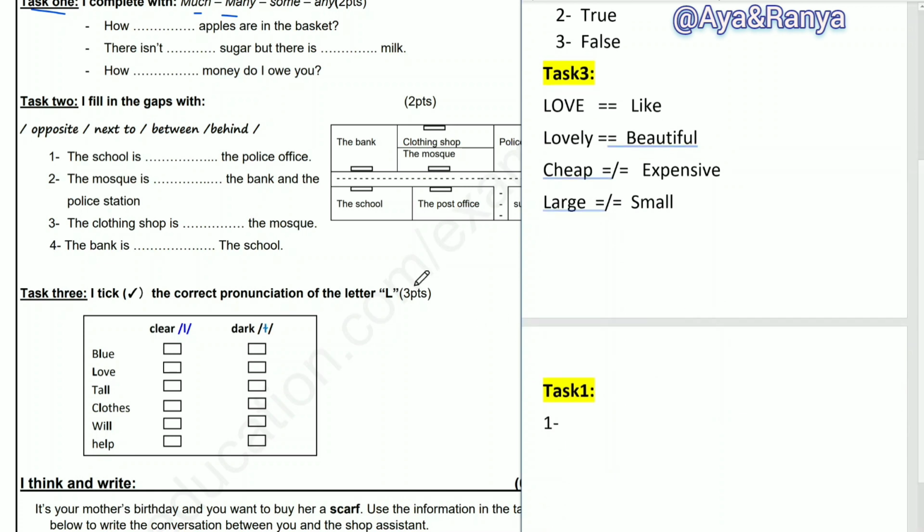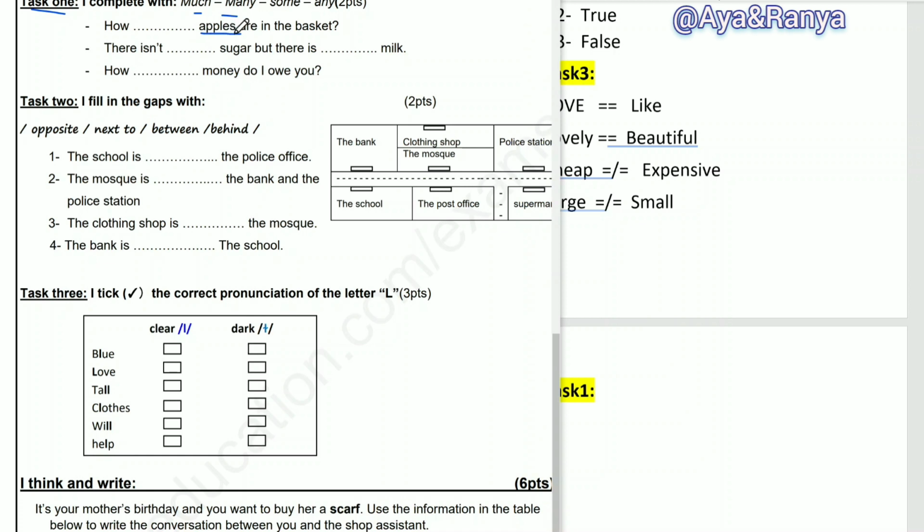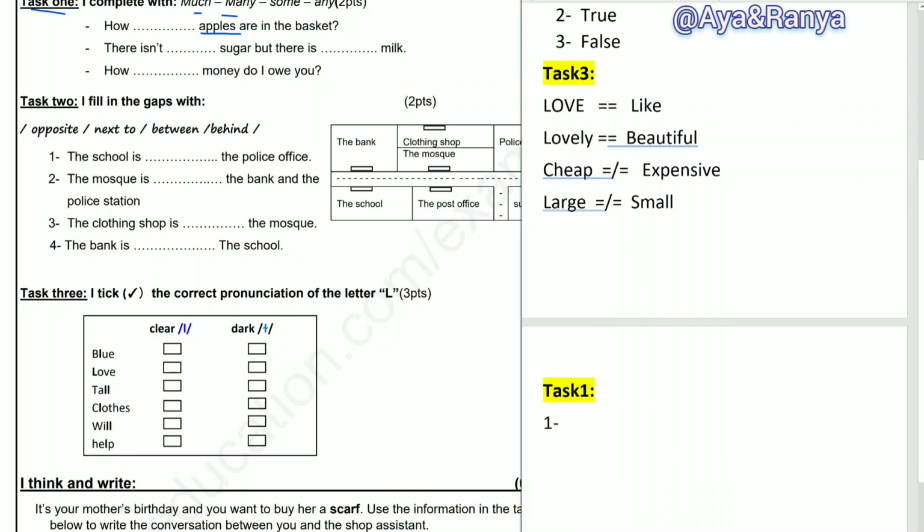How many apples are in the basket. Here we have apples. Apples is a countable noun, meaning we count: one apple, two apples. Here we have the s, so we have a plural. So we say how many. The answer is how many apples are in the basket. Why how many? Because many is used for countable nouns.